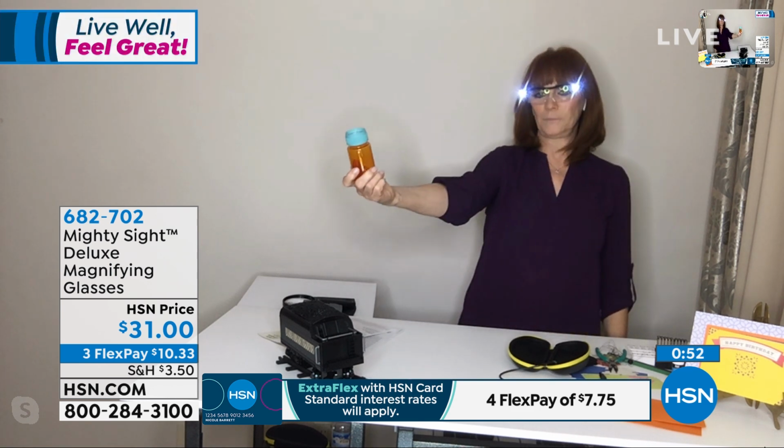And also, I think when I'm there in the studio, one of the things everybody tells me they relate to is the medicine bottles. Because at one time or another, whether it's over the counter or prescription, you need to read a label and you're like, can I see that? Nope. But with Mighty Sight, you can. So that does make it so important.